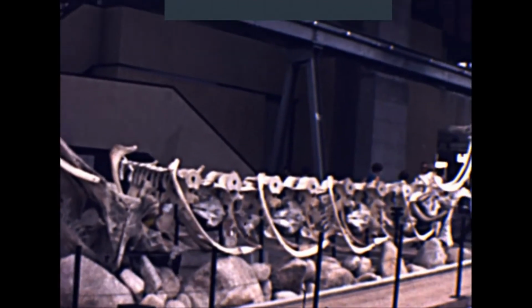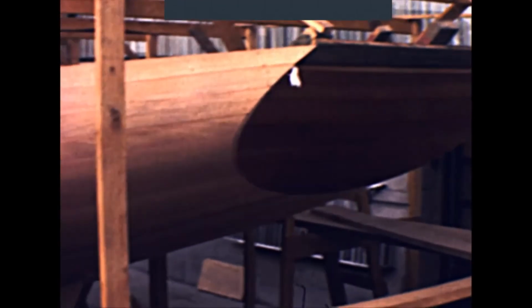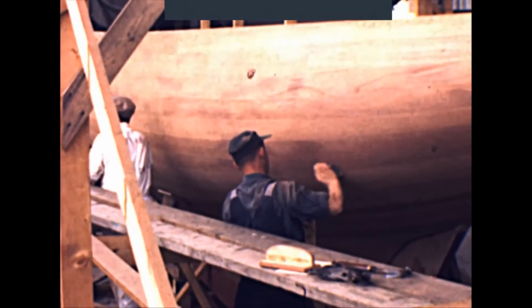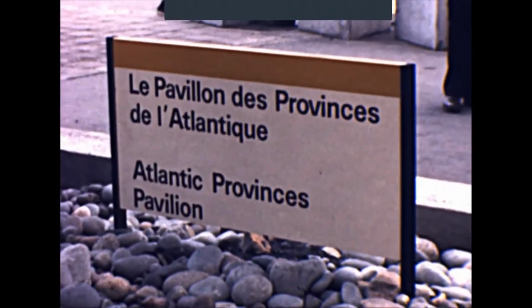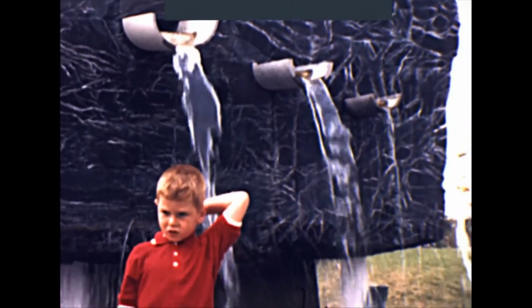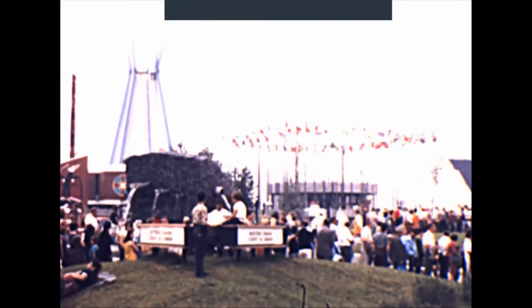And a whale skeleton reconstructed out there, and a boat that was being built. All throughout Expo, you could watch this take shape, and they were racing to actually get it done, and they did get it done by the time Expo ended. This is a giant block of asbestos, which back in 1967, people didn't realize the cancer-causing qualities.